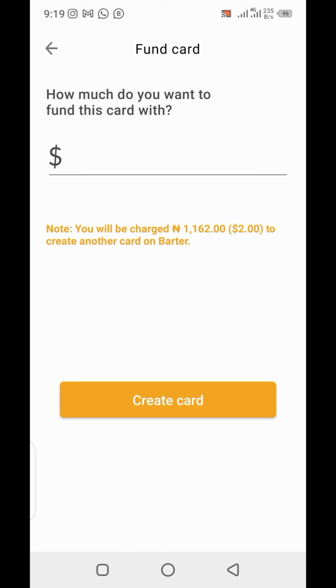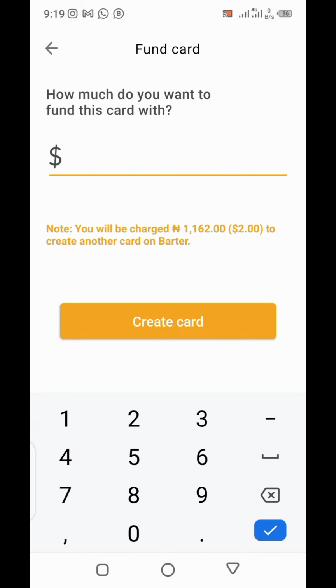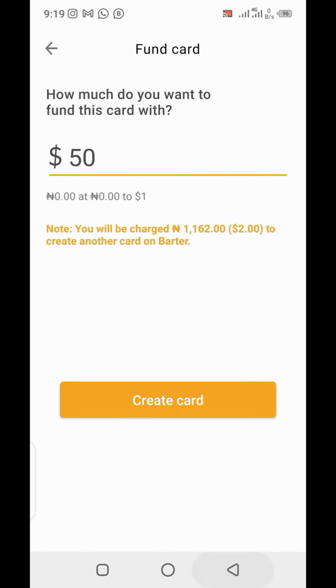So how much do you want to fund this card? If it's $100, $200, let's say $50, but you'll be charged 1,162 naira. So I think this is actually fair. It is okay compared to what you stand to lose if you don't do this. And it's just wisdom. So please make sure you always create a virtual card. All you need to do is click on create. Now make sure you always create virtual cards when you are transacting online, and especially on loan apps or fraudulent apps or apps you are suspicious of.